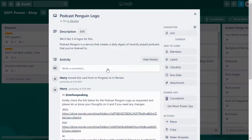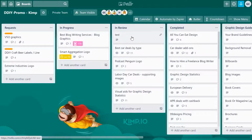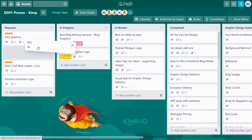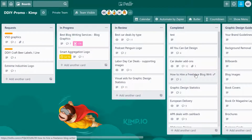If I had any revisions here, I could simply type in my revisions, save it. And then what I would do is drag it back from in review over to the request column so they know they need to start on it again. Or if it's done, then I'll drag it over to the completed column here and they know they no longer need to work on it. So it's really cool. You can immediately see what requests are in progress, what's done that you have to review, and you can quickly get to all of your old designs.